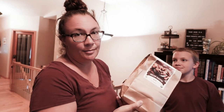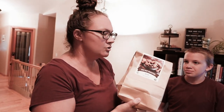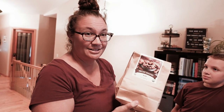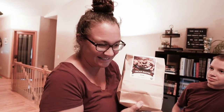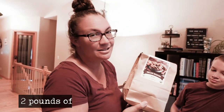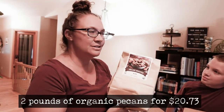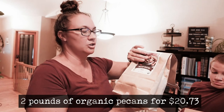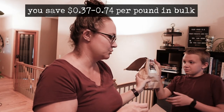Next, we have our pecan halves. This is one of our regulars. Usually I get it in the 5-pound bag, but this was another one of those items that got subject to the cut so that we could get some more new things. So the 2 pounds of pecans are $20.73. Again, it's one of those things that I like to buy in the larger quantities because they do end up being much cheaper, but we sacrificed on this order.